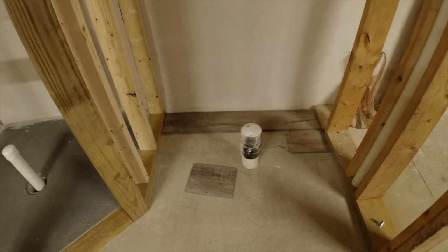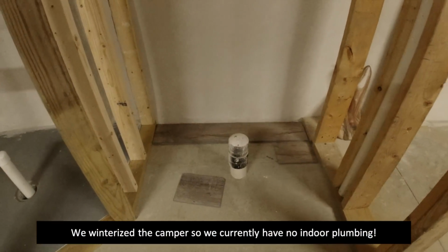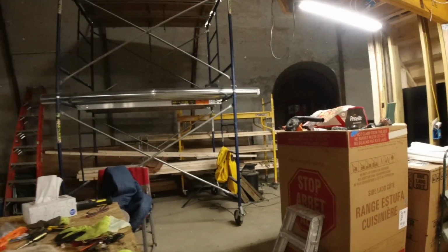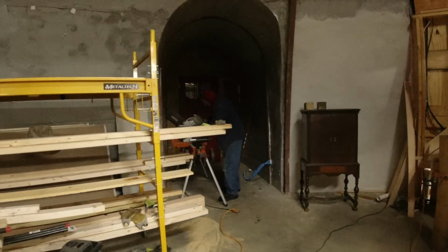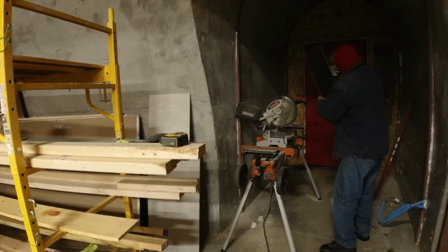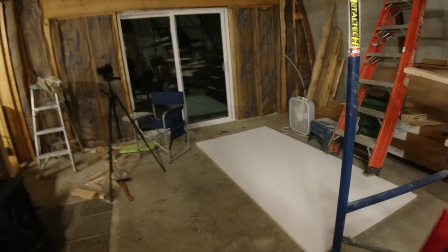So we're putting down just enough flooring so that we can install the toilet. We'll worry about everything else later. We just need a flush toilet. That's what Richie's working on while I make that piece.